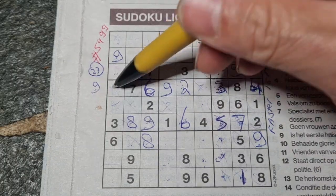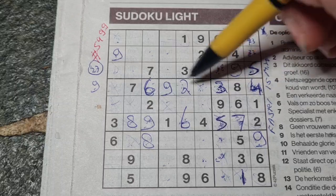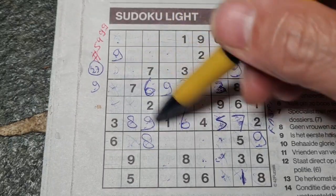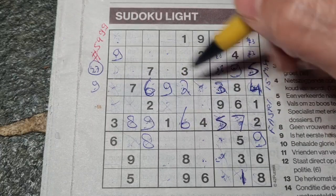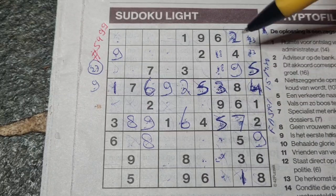Alright. Two numbers left in this row. Four numbers. The 1 is missing, the 2, the 3, the 4, and the 5 is missing. 1 and 5. We have a 1 in this big square. So no 1 there. 1 should be here, and a 5 goes there.